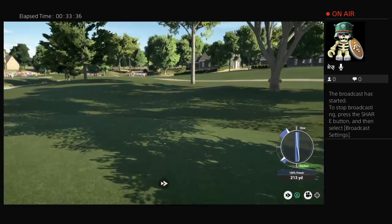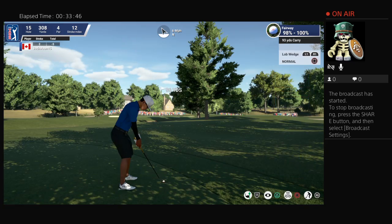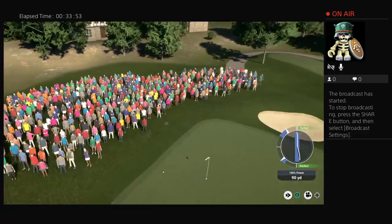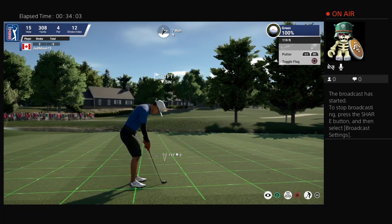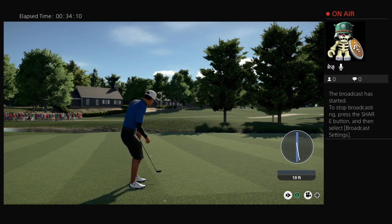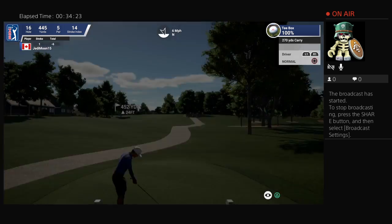Well, I'm not sure exactly where this will end up, but it could be bad. Looking good. This one's about 10 feet away. And that'll drop for birdie. And there's 6 under on the day after that hole. And that means he's first overall on the leaderboard. And next up, we have a par five hole.